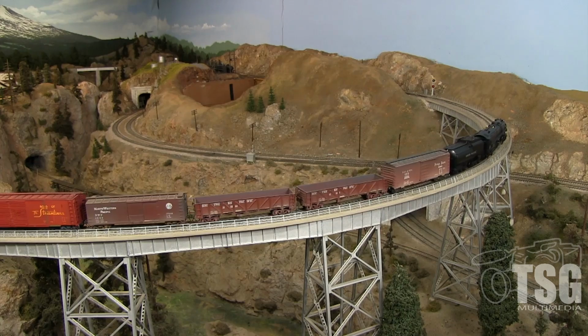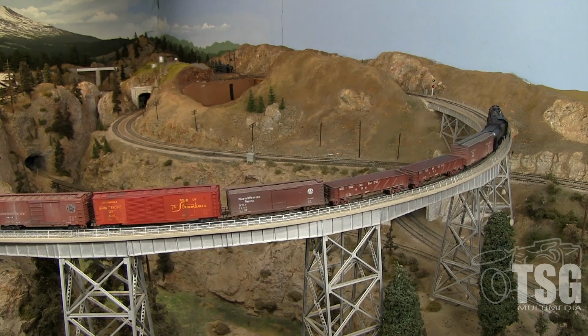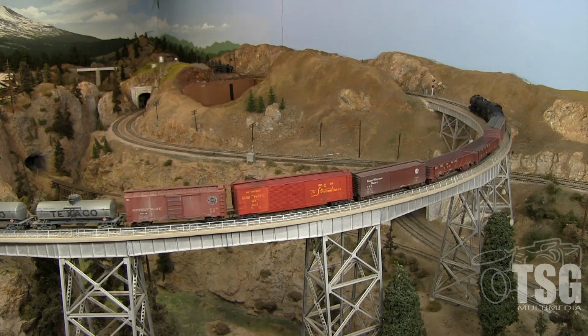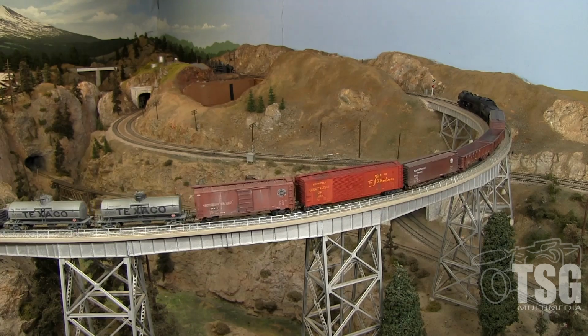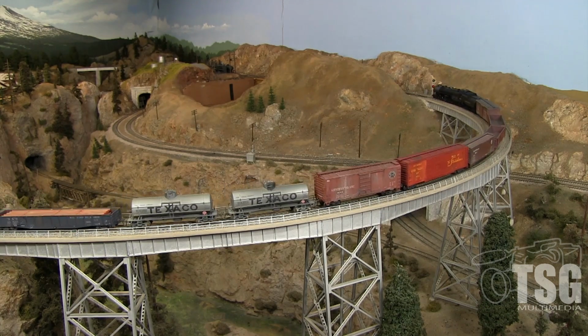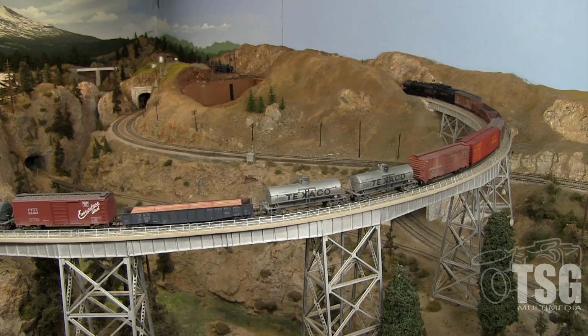This bridge in front of us is a steel viaduct. It was scratch built many years ago before all the various components were actually available. One of our members was actually producing other kits at the time, and he made the patterns and cast a lot of the parts that this bridge was constructed of.